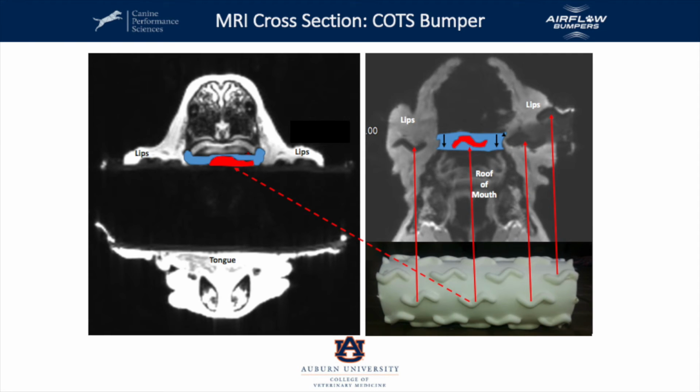You're now looking at the COTS bumper depicted in the opposite direction, as if the dog is facing you, and we've cut that bumper directly down the middle. Here's the roof of the dog's mouth up here. This is the nasal cavity, the lips, the tongue, and this is the bumper, straight across in black.